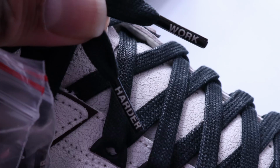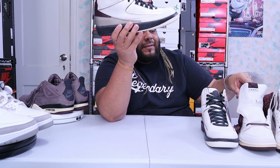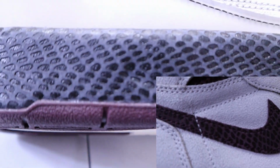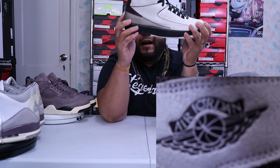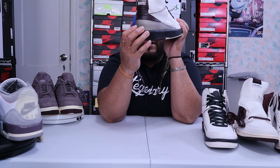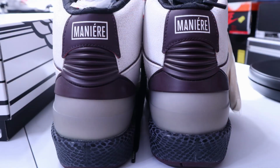All right, now these laces are in the way, man. So now, the midsole is black, and it has the same exact pattern that the Nike swoosh on the Jordan 1s has. It looks like a little tiger print or something, like a reptile print. Right here, the all-black midsole. It has your sail, black and burgundy crush outsole. It has a smoked-out clear heel panel right there with the burgundy crush on top, and it says MANIERE right there.